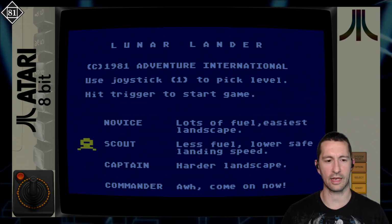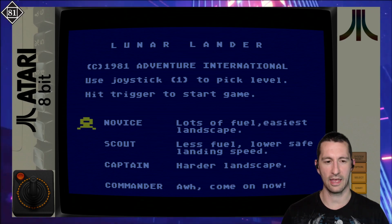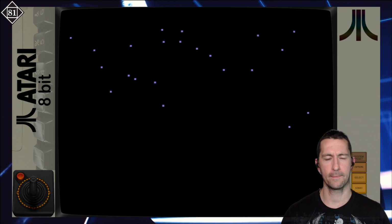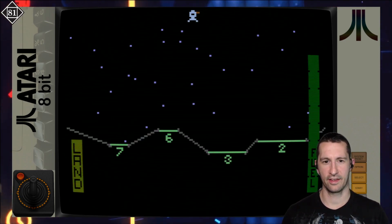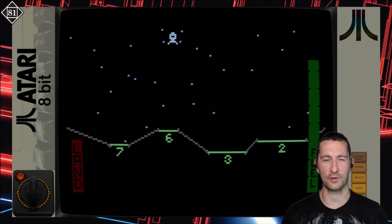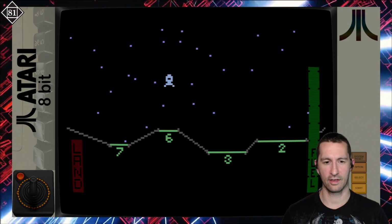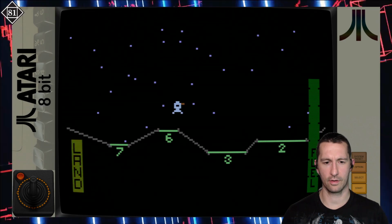Oh, that's so cool. So I got my Atari joystick plugged in, and I can pick what kinds of level I want to do, and then boom, hitting the red button. Let's go. Let's play some Lunar Lander. Oh, very cool. It's all controlled with the Atari joystick. Love it. Go. Go up, up, up.